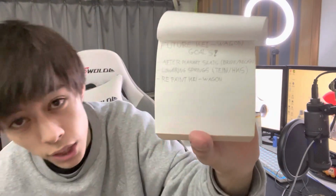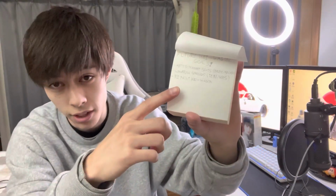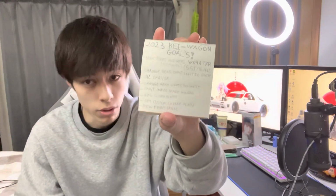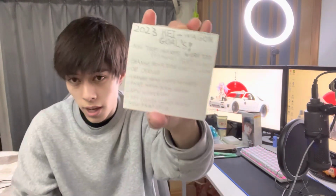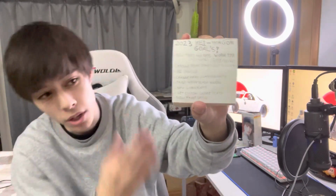And this one is for stuff that I want to do to the Kei-Wagon, but I know for a fact that it'll either take at least 2 or 3 years or even longer than that, or it'll never happen at all. This year, 2023, all the stuff that I'm pretty sure we can accomplish as long as it's written on here and we can just remember to not forget to get it done.